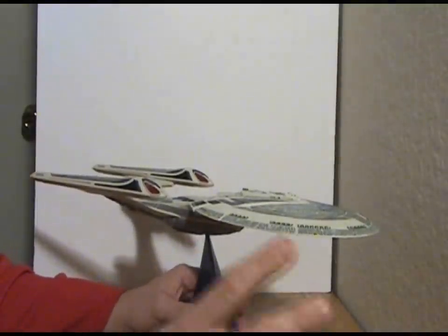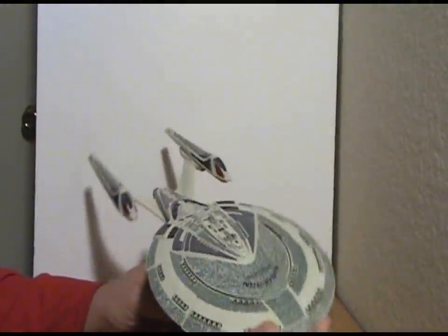I'm probably going to be doing more of these guys, so get used to them because I'm liking them. These are the details on here.